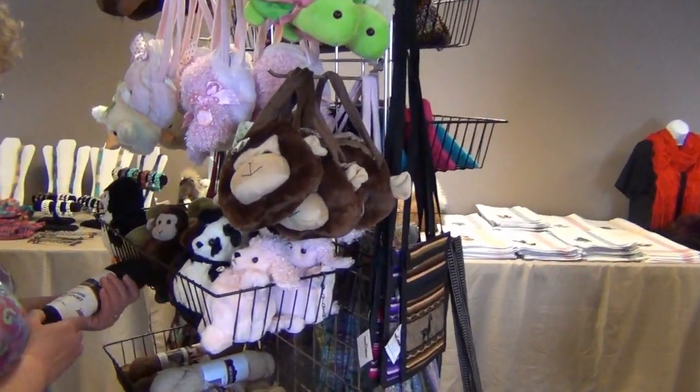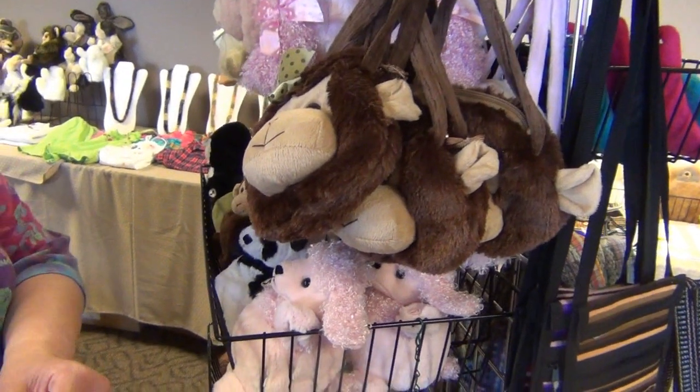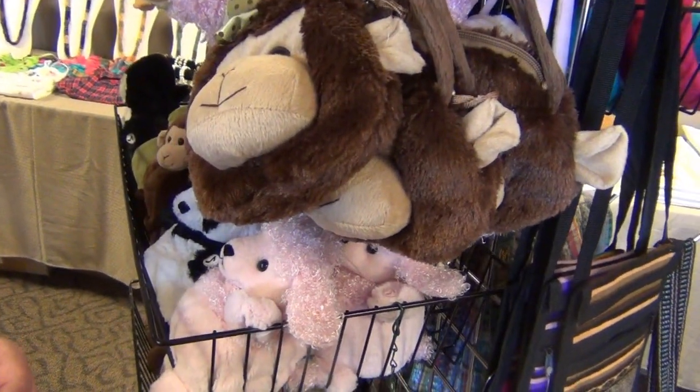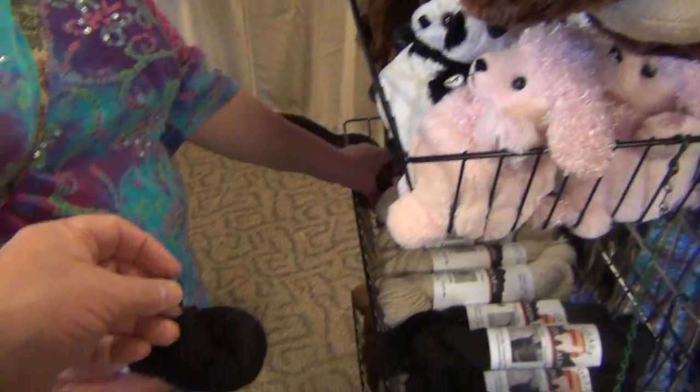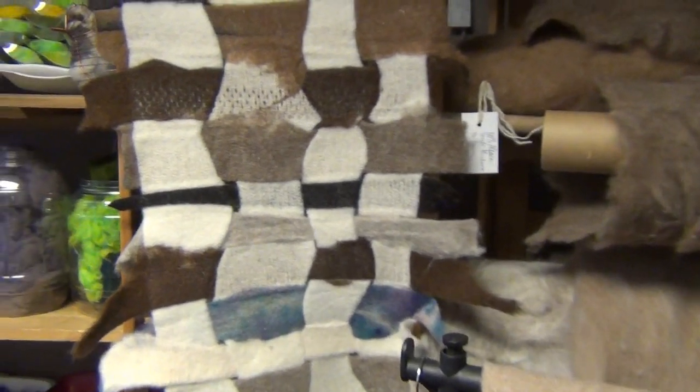I tried combing it, and I'm sitting here like this to comb it. So there's all kinds of neat stuff here. There's a sport weight. Not as thin as what we were looking for, but that's sport weight. Feels neat though.